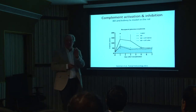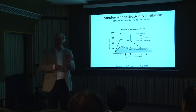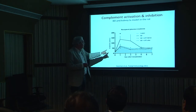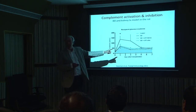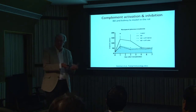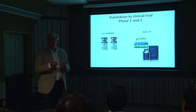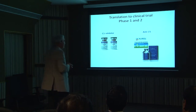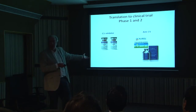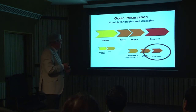Then we took those kidneys from those animals which were inhibited and transplanted them in healthy recipients. And as you can see, better survival and quicker function restoration to normal in those that had been inhibited. So the complement inhibition basically benefits the outcome after transplantation. And that is something which we also could do in the human situation. And these are the agents which are already in the market. So they're already found to be safe, but we have to start to do such kind of studies.